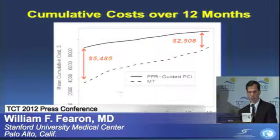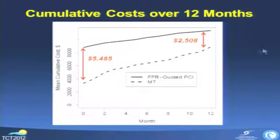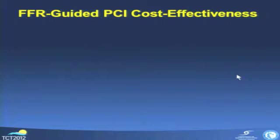When we look at costs, there was a significant cost difference at baseline of approximately $5,500 because of the higher cost of drug-eluting stents in the FFR-guided PCI arm. That narrowed down to $2,500 at 1 year. And it looks like, looking at the slope of the curves, that might continue to narrow with further time. And this was driven by increased revascularization rate in the medical therapy arm. It's important to note that a small percentage of patients made it out to 1 year, so our estimates have a wide confidence limit.